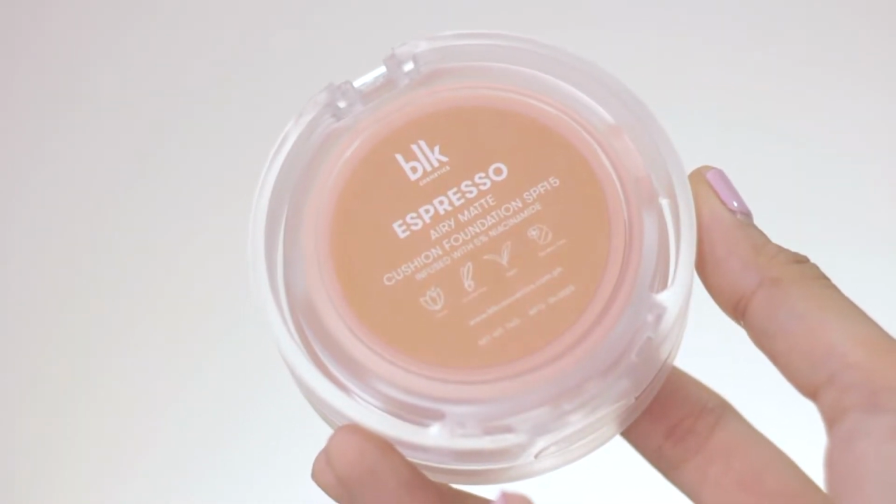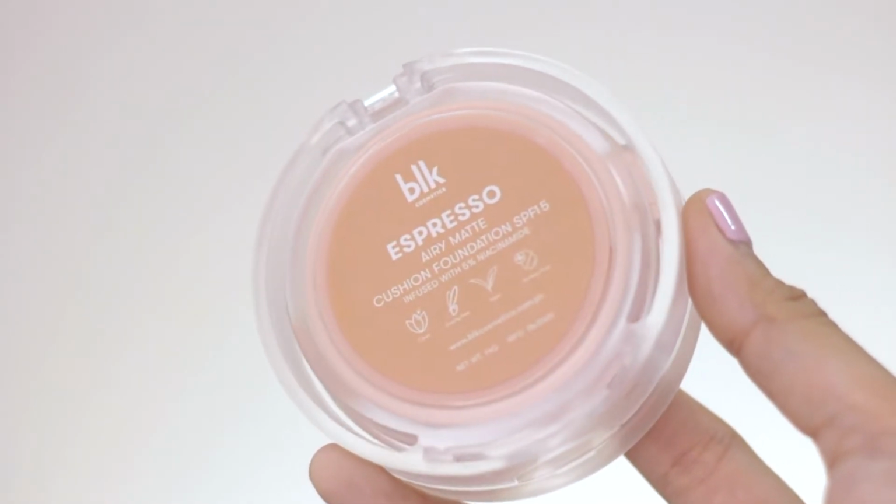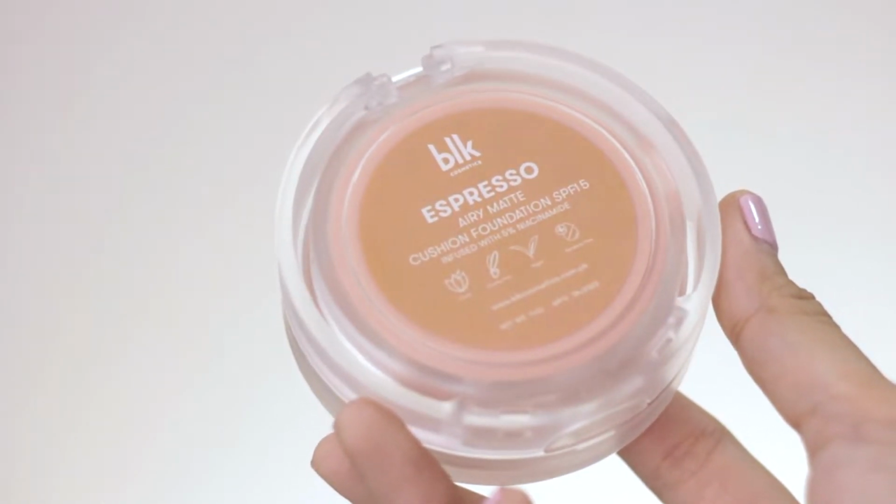The shade that I have from their PR is the shade Espresso, and yung shade na Espresso, guys, is actually the deepest shade sa kanilang 6 shades. So again, yes, they have 6 shades available. So we have Oat, Creme, Vanilla, Butterscotch, Toast, and Espresso. I have the darkest shade.